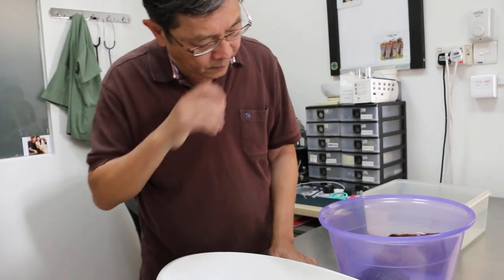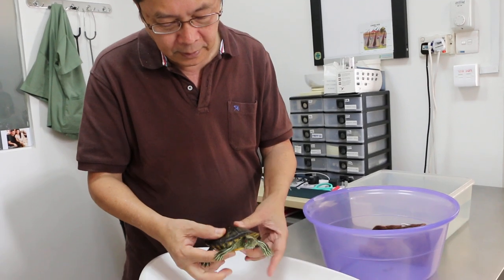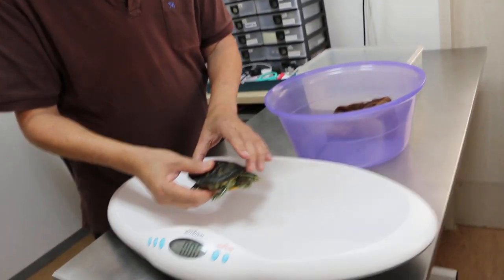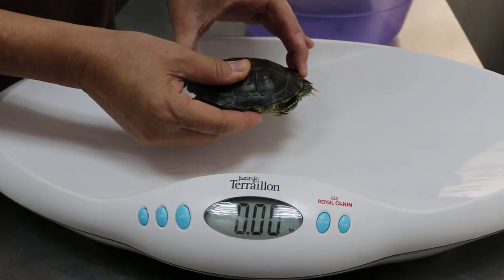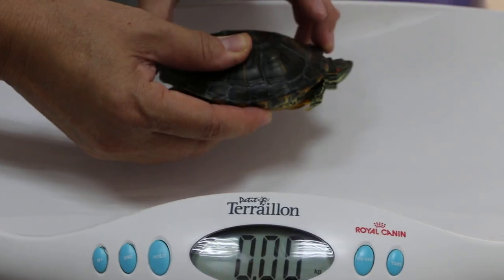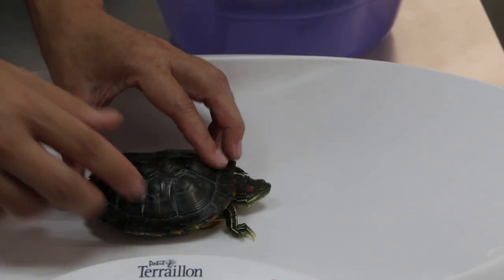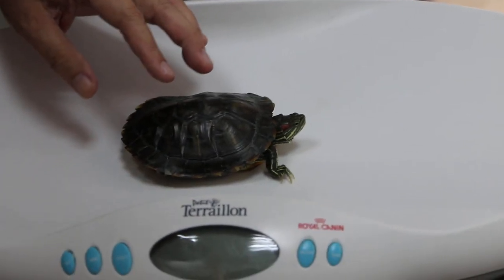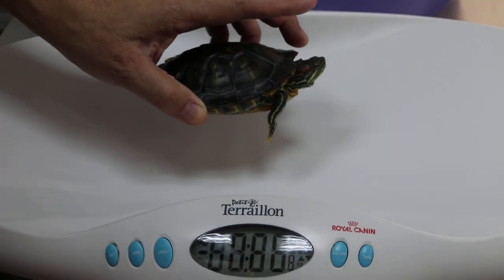15 of May 2018. This is a 9-month-old female red-eared slider. Now, it came in with a complaint of what? What's the complaint? Infection. Bubbles on the nose, in the water, inside the water. For how many times? Every day, every time. For how long? Nearly 2 weeks. Okay, nearly 2 weeks.